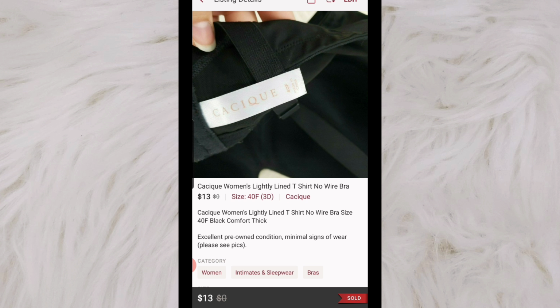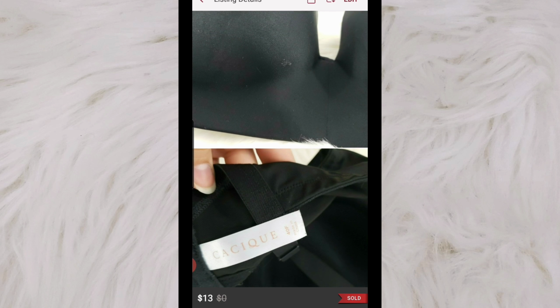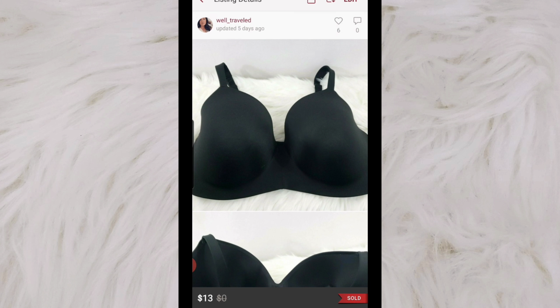And if I'm picking them up at the bins for less than $1, that's a great profit margin for something that's selling really quickly. So if you're at the bins and you come across bras, I'd say give them a shot because they are bread and butter and they're a quick flip.